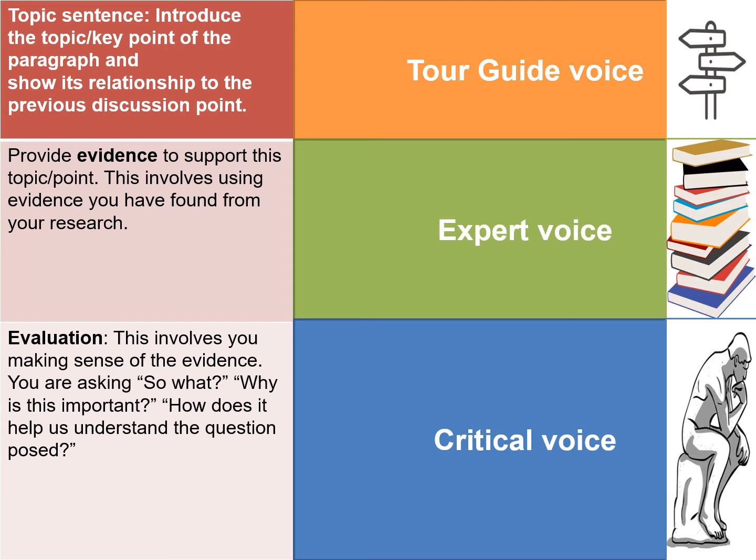Often the so what will seem very obvious to you, and you might feel that the reader should know what is implied already. But never assume that the reader will know what you're implying or getting at. Imagine that you're writing for a reader that knows absolutely nothing about the topic, as this will force you to always include that critical voice, or at least remind you to include that critical voice.